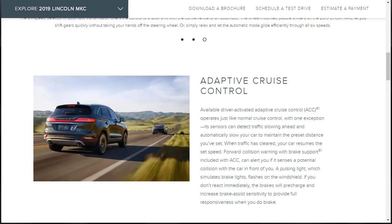Adaptive cruise control. Available driver-activated adaptive cruise control operates just like normal cruise control with one exception. Its sensors can detect traffic slowing ahead and automatically slow your car to maintain the preset distance you've selected. When traffic has cleared, your car can speed back up to that set speed. So that's pretty cool. Also, apparently, there's a forward collision warning with brake support that's included with this active cruise control.